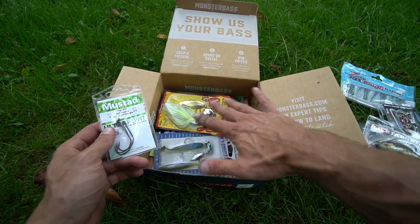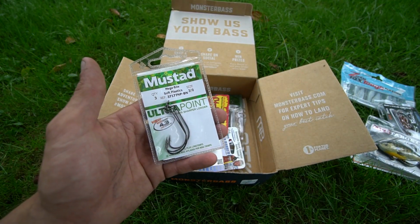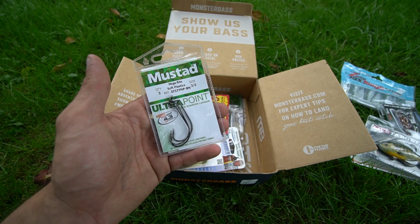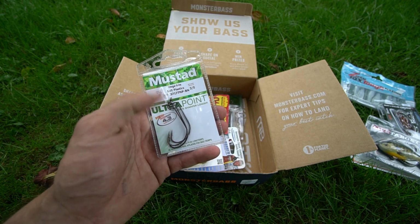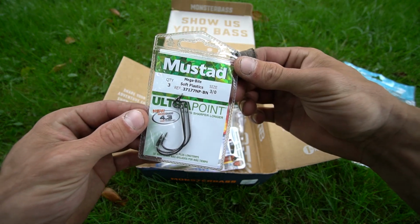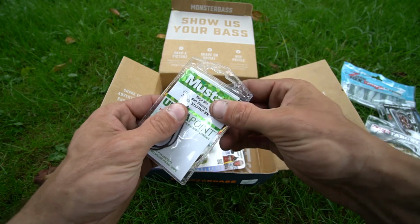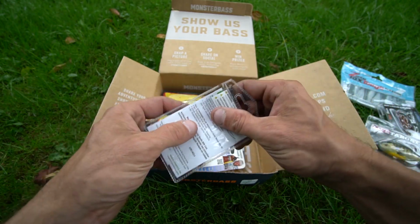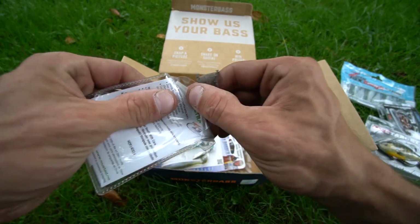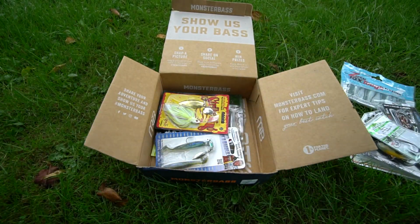Oh, see that bleeding bait? Kind of jumping around here, you do have a pack of the Mustad Thunder. Mustad Megabyte Soft Plastics, the Ultra Point hook. You get 3 in the pack, and it is a 3/0 size. And I like how it's not just your plastic sample pack that you get from your Monster Bass. It's actually good material. It's actually a pack of hooks.